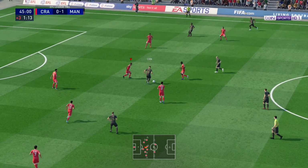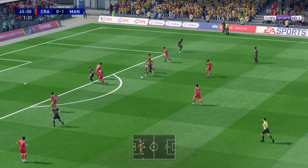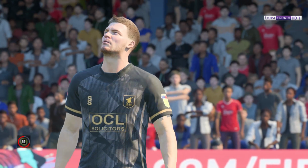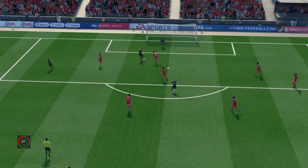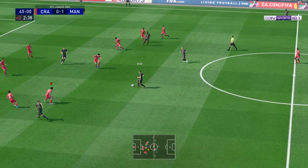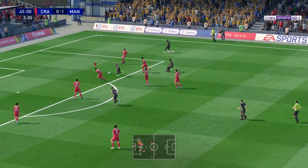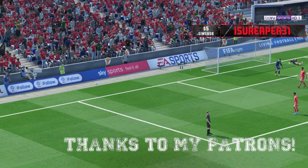Nice pass over to Cook. Tomlinson cutting inside. Going inside further over to Cook, who's wide open. Hits the post. And he's onside too, I believe. Wow. There's Khan running at the defense again. Taking on Dougal. And finding Tomlinson. Sterling back to Tomlinson. Just too easy.